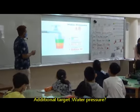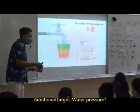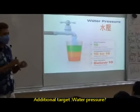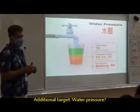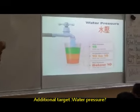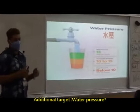Now, we also need to understand the water pressure, which we'll talk about later. Sometimes the water pressure can be really, really low, very weak, or strong. What is weak? What is strong? Yeah, strong. The water pressure can be really different, really low, weak, or very strong.